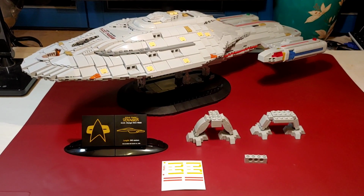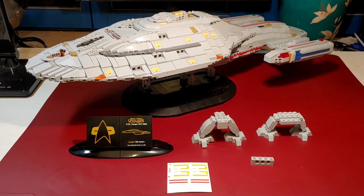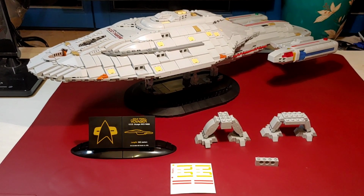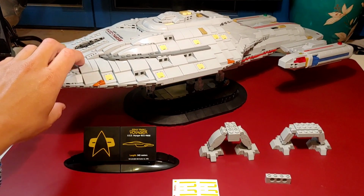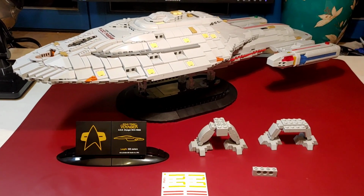I really like this set. I have to say, BlueBrixx has done a very good job in recreating the Voyager as such a large display model. The model is absolutely massive. It isn't hollow, it's all bricks inside.